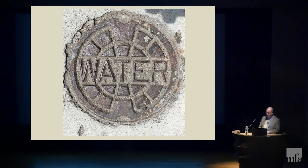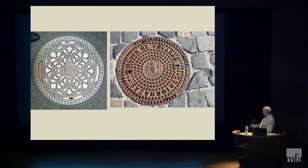Well, that's what whoever designed these manhole covers in Budapest thought. They thought this would be a good occasion for bringing some art into your life. They really are pretty remarkable.